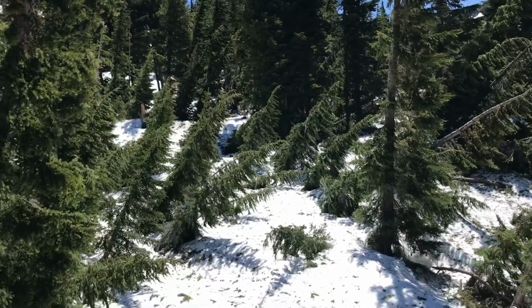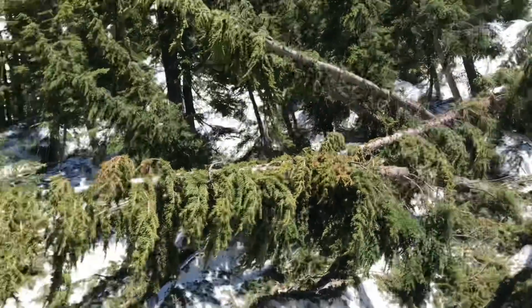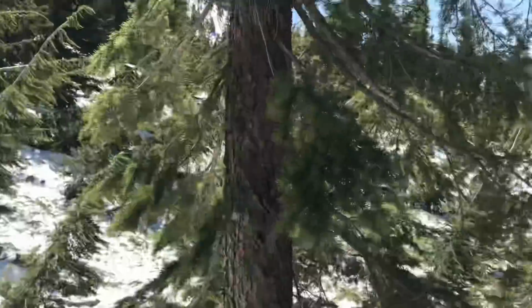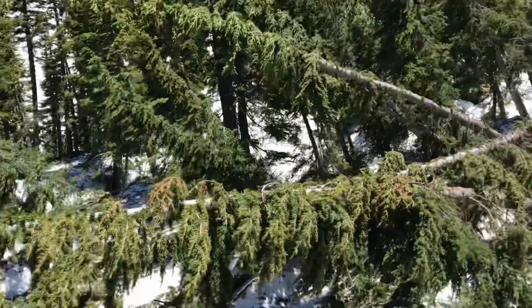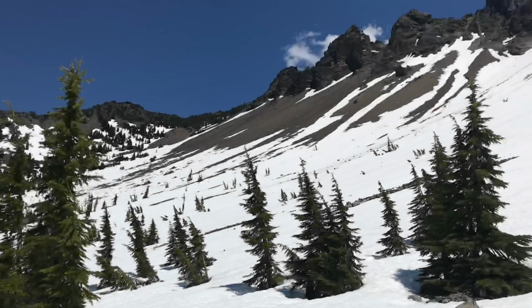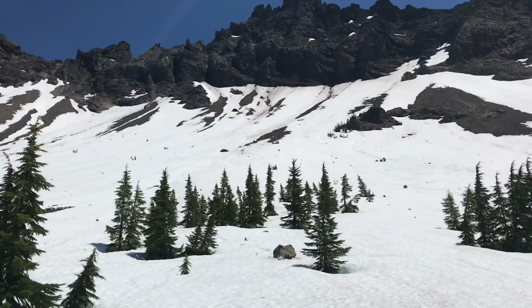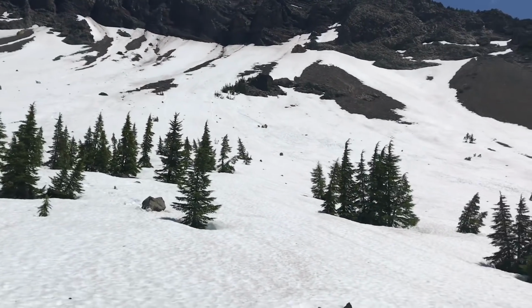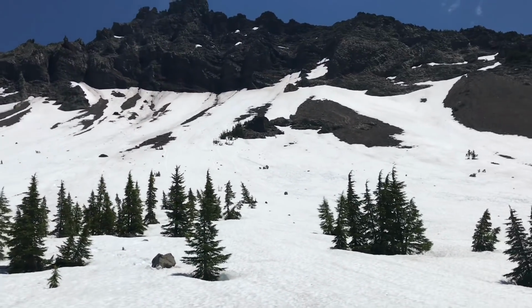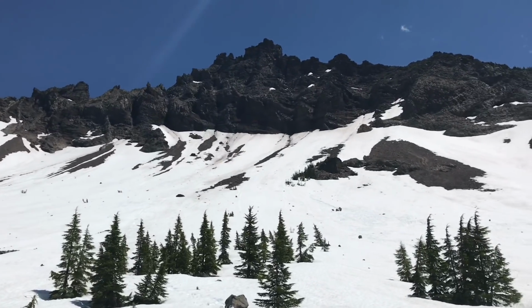Hiking through like a little avalanche chute here. All the trees are bent down, and a lot of broken limbs everywhere. Whew. Here right below Three-Fingered Jack, lots of evidence of rockfall. Some of the rocks have even made it all the way down here, and I've been hearing a bunch of them fall as well.